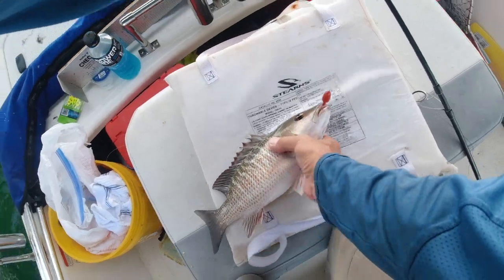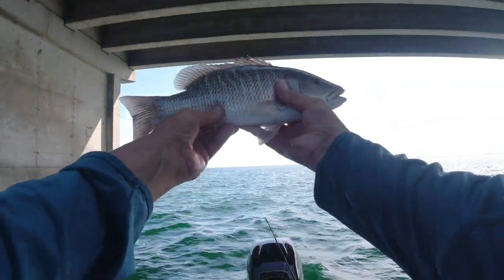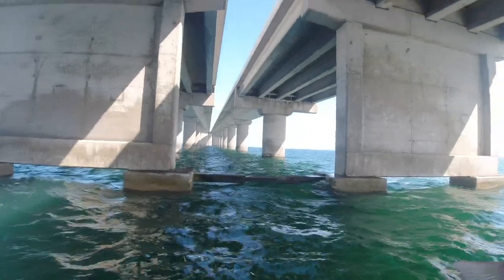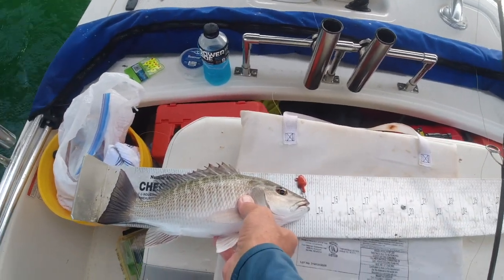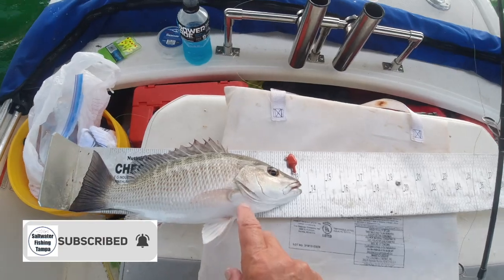That's what we call fishing here. Fishing for mangroves. That's a beautiful guy right there. That's a nice mangrove. Man, I tell you, I'm just waiting for the tide to change, and it's really ripping in here. So let's get a measure on this guy. Oh, nice. 13 and a half inches long. Oh, yeah. Beautiful looking guy. I really admire these guys.